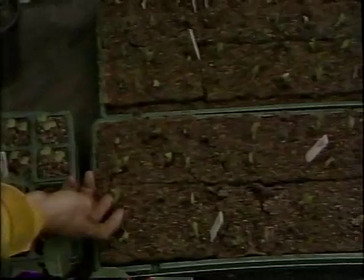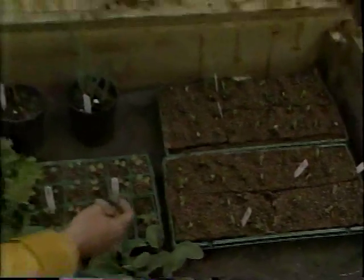Now let's see how these are doing. Yes. Look at our cabbages. Aren't those nice? And here's some radicchio and some lettuce. And oh, look, the fava beans are just up. Well, fava beans can take a great deal of cold. I can put them outdoors any day now.